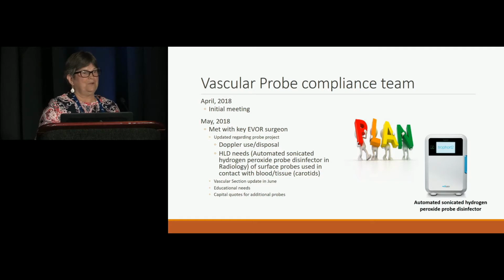Well, we knew we had one in radiology that was near the ground floor surgery area, and we knew we were going to have to take the surface probes that were being used in contact with blood or tissue, specifically the carotid cases, where that nice little surface hockey stick probe would just make its way underneath the skin into the tissue over the vessel to check the integrity before totally closing.